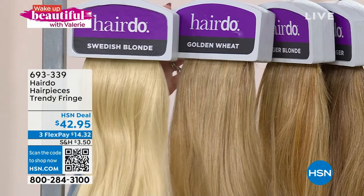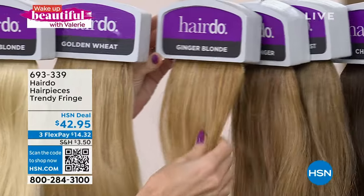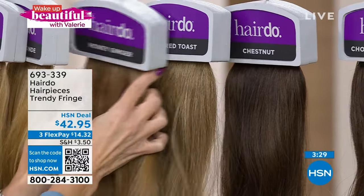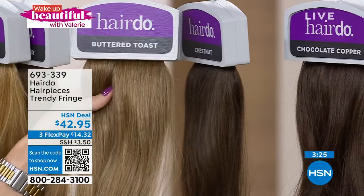Can I show everybody the colors real quick while we're right here? Each one has 7 to 11 shades. So we have it in the Swedish blonde. Up next is golden wheat. That's my summer blonde. Ginger blonde has more golden warm tones to it. Honey ginger has more of those ginger tones to it. Then buttered toast is the one that I've been wearing. That's the one that blends best with my hair color currently.